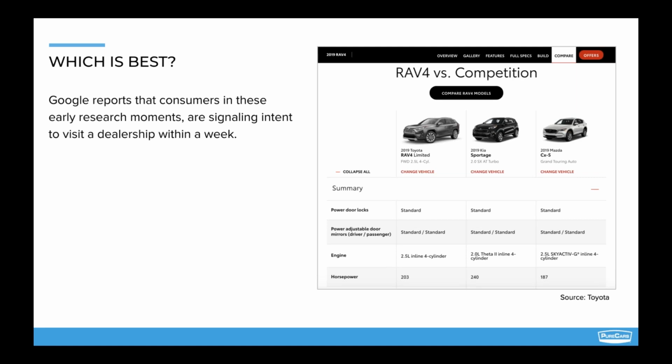Although this is really the early stages of the purchase cycle, Google reports that consumers in this stage are signaling intent to visit a dealership within a week. What we did here is pull an example of different comparison pages that OEMs offer. So this is where a consumer doing the first level of their research can come in and look at the features that each of the models or each of the different OEMs has and decide what is really best.